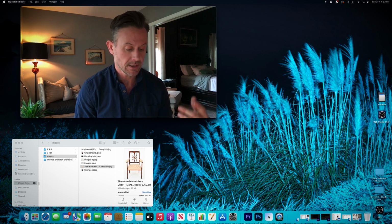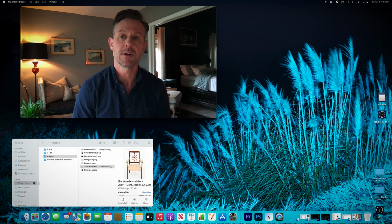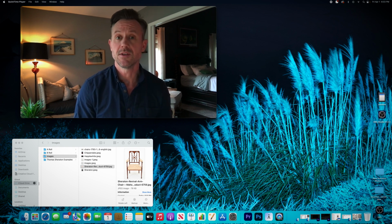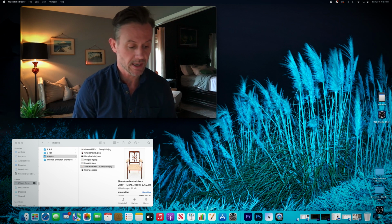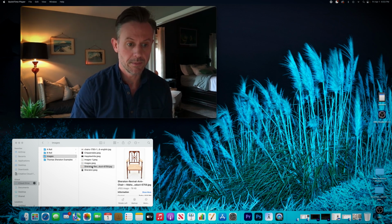Just so that we can clarify some of the details about Mr. Sheraton and some of the styles and things, because I really want to paint a picture here of what the Sheraton style really is all about. So if you're out antiquing and you see a piece, you'll recognize it as the Sheraton style. So I guess briefly, we'll just go over some quick things here.